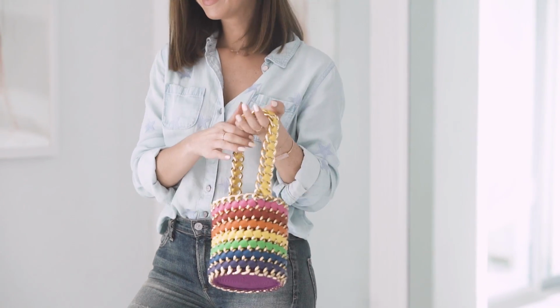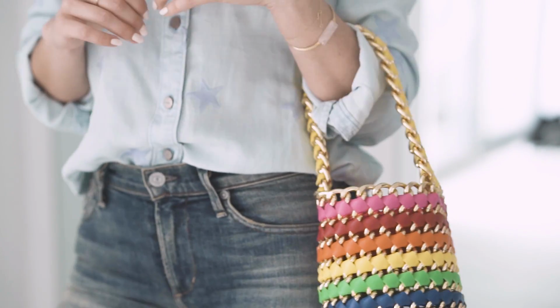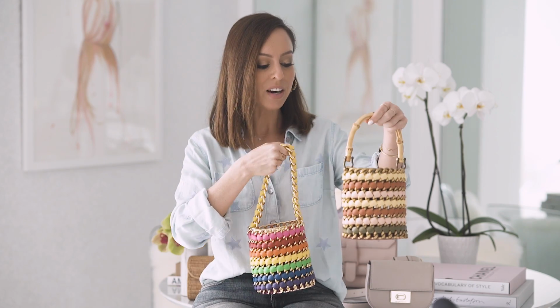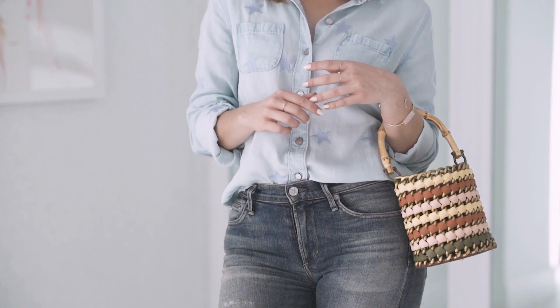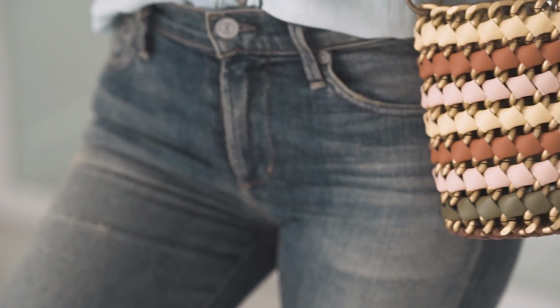So the first one is rainbow. So rainbow is another trend for spring. I think it's very difficult to wear in clothing, but an accessory is a great choice and it adds a pop of color to any outfit. And since it has so many colors, you can pair it with anything. And the second one is more of a neutral, and you'll see the bamboo tone on it. So any earthy elements are also really big for spring. So you'll notice that a bunch of these bags have more trends in one.